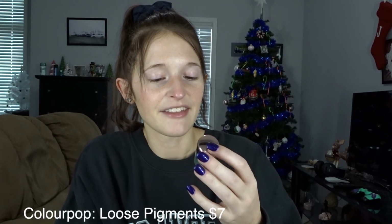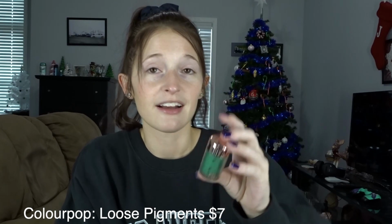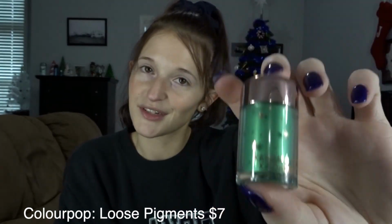Next thing from Colourpop is, this is from Kathleen Lights times Colourpop. This is in her Zodiac collection, but these are these loose pigments. This one's in Taurus, so of course I had to show you this one. But I really do enjoy these. These are very beautiful on the eyes as a topper for your eyeshadow. I enjoy them. I love them, so go try them out if you haven't.